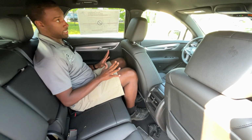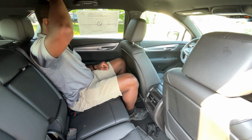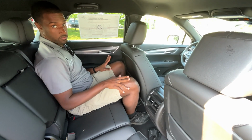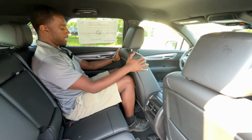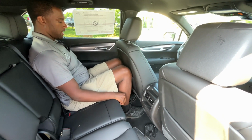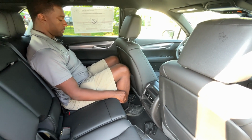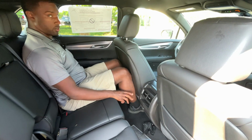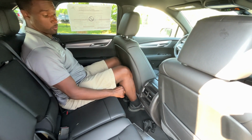So from the rear space, really good interior space here. I still have headroom, about a half inch to an inch, being 6'3". The seat in front of me is adjusted for someone of my size, and then my knees are just barely touching the back of the seat here. And when I put my feet a little straighter, my knees aren't touching at all. But I really like how I can slide my feet right underneath the seat, and you can fit 3, probably 6 foot adults back here.